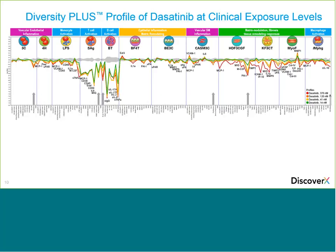So this is a profile of Dasatinib in our Diversity Plus panel, which covers broad biology. Just to orient you, Dasatinib was tested in 12 systems representing various tissue and disease biology. These systems are denoted by the circular icons at the top, and each system is associated with specific readouts, which are listed along the y-axis, that are clinically and biologically relevant to the diseases that they are modeling.